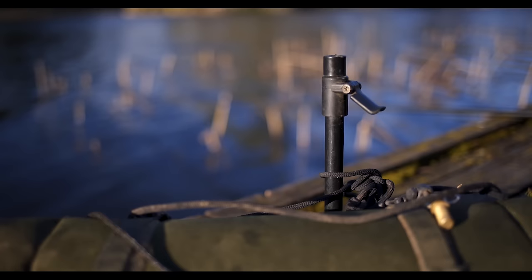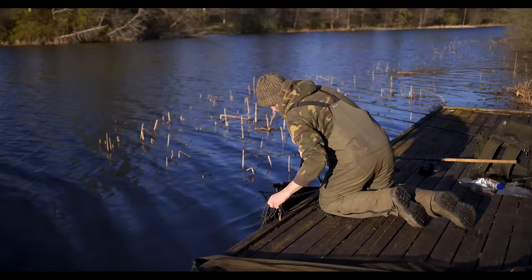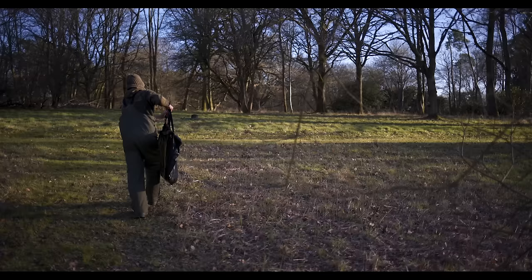I just took a bit of a moment to calm down and breathe and go, yes, got one in the net. I didn't know how big, I knew it was over 15 pounds by the look of it, but I gave Jack a call. He got down here and we weighed her up, and she was over 20 pounds, 20 pounds and a few ounces, and I was elated.